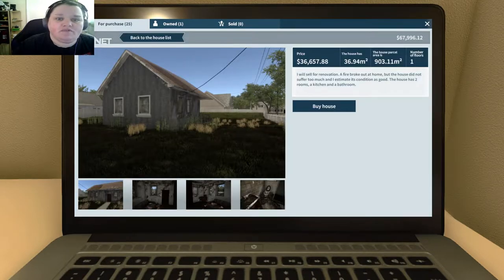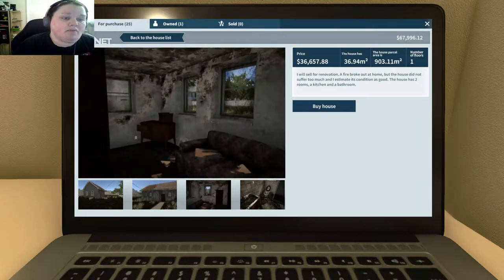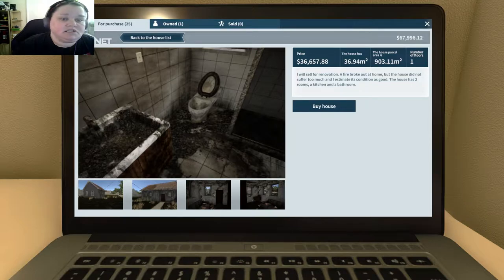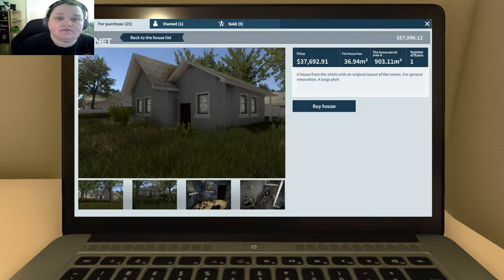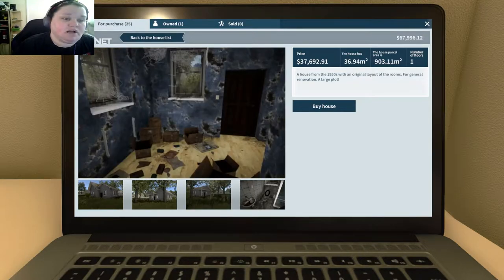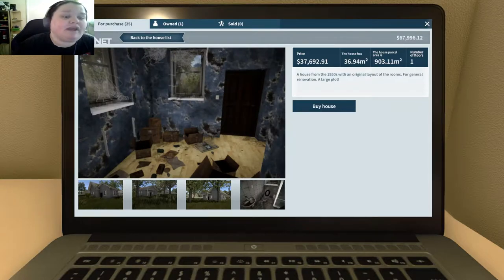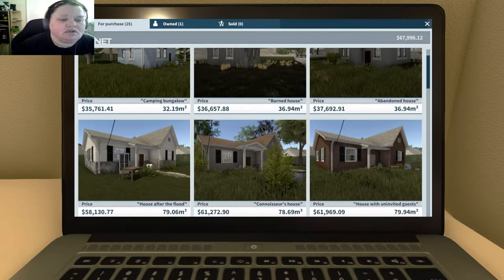You will sell for renovation. A fire broke out at home but the house did not suffer too much. And I estimate its condition is good. The house has two rooms, a kitchen and a bathroom. That's quite a mess. Abandoned house. A house from the 1950s with an original layout of the rooms for general renovation. A large plot. That's going to be a lot of work. But it doesn't have two separate rooms. I'm being greedy. I want a separate kitchen.